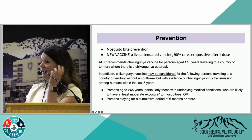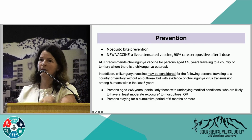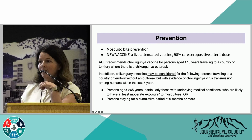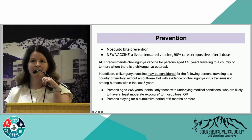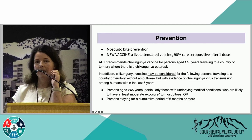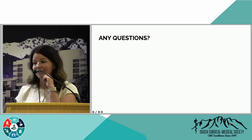And basically you're looking at the map, right? So it's those places where you're going where there's high risk of an outbreak, where an outbreak is currently happening, or there is transmission documented within the past 5 years. And then talk to patients about the risk factors and just say, yeah, you're going to work really hard on mosquito prevention, but think hard about the vaccine, because it's one shot. It's got really great seropositivity rate after one shot, and that protection against the severe chronic effects of the chikungunya virus. So that's all I have.